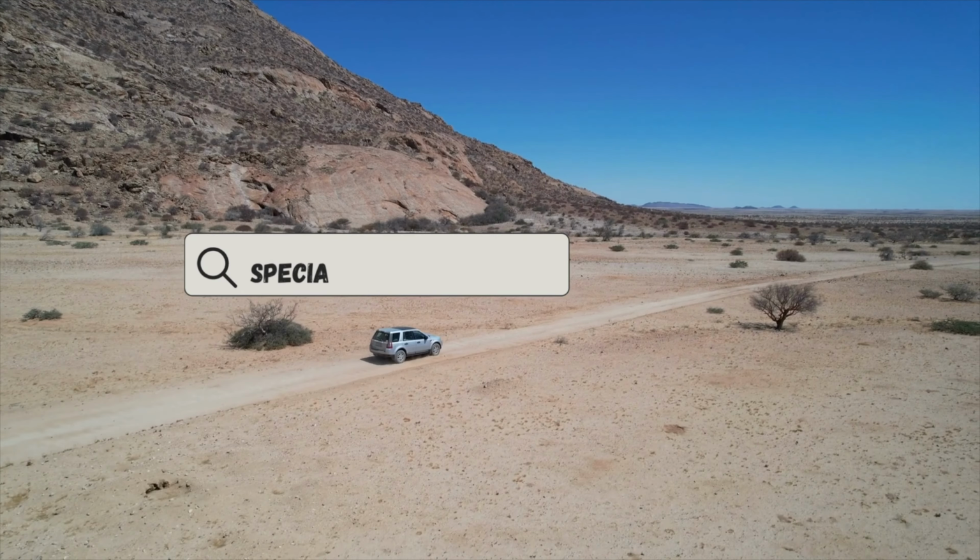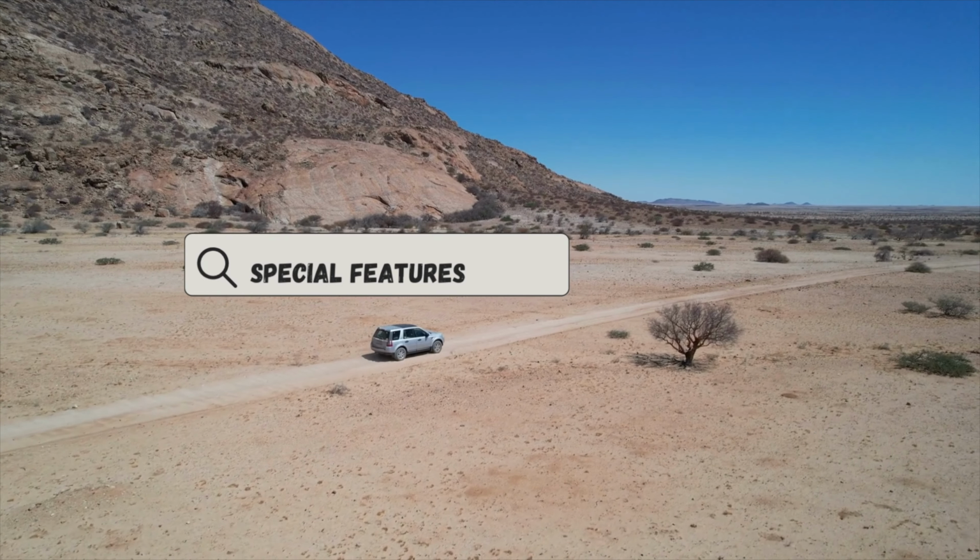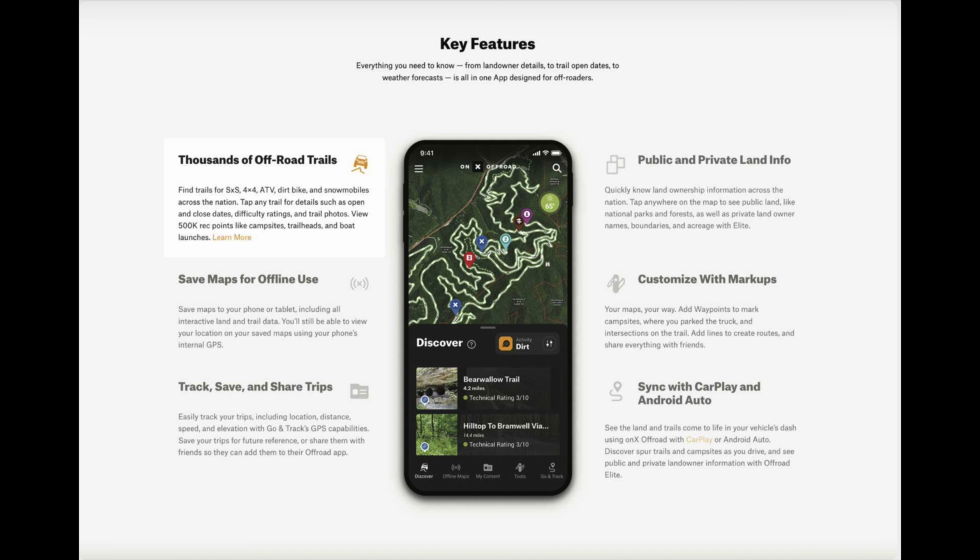Now that you've found your trail, you found your campsite, I want to go over the really special things about OnXOffroad. The special features of OnX are really too many to tell because it's such a diverse platform and you can really get so much information. I mean, everywhere from the landowner to the weather.